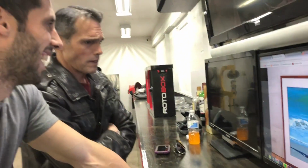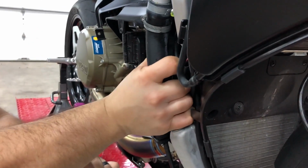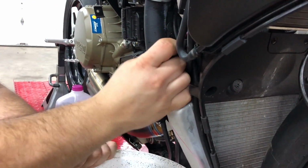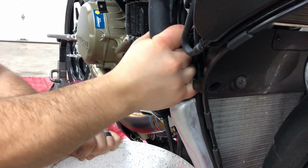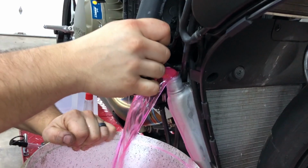Good picture, Jared. All right, so we're going to empty out the top radiator. See if I can get it without losing. Oh, this is going to go all over the place. Is it? Yeah. Great. Oh, God. There you go. That's not too bad.